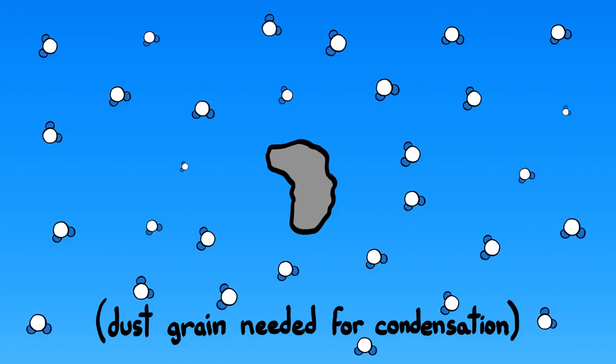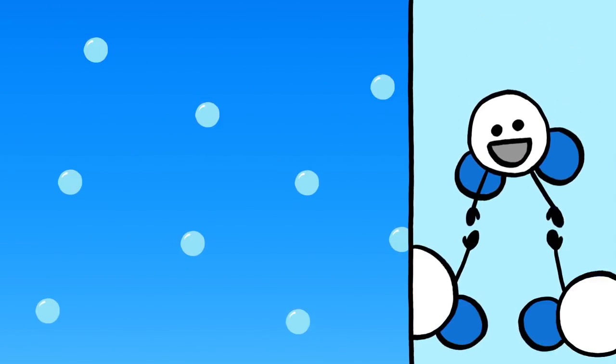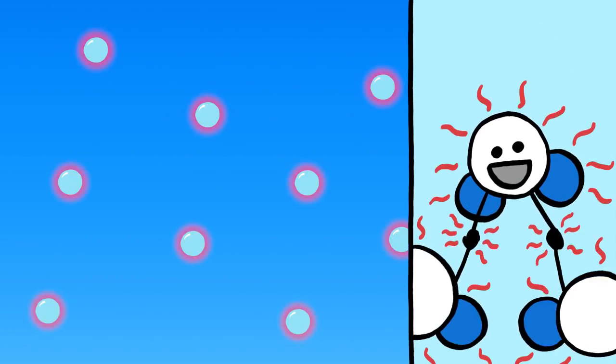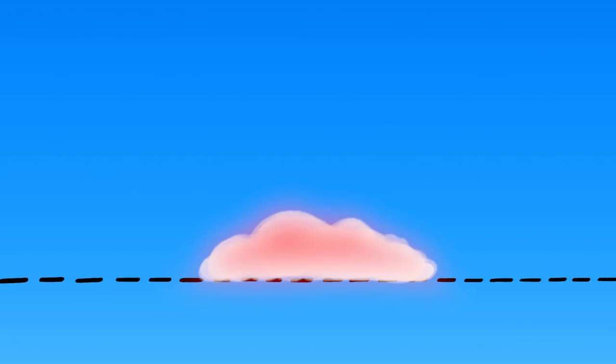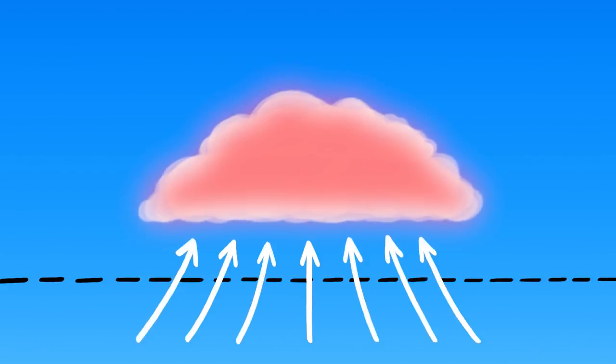What's more, as the condensing water vapor molecules bond together into liquid droplets, they release the energy they absorbed from Earth's surface when they evaporated. This heats the surrounding pocket of air, giving it lift and sucking more moist air up behind it, which cools and condenses and releases heat, which fuels lift and strengthens the updraft.